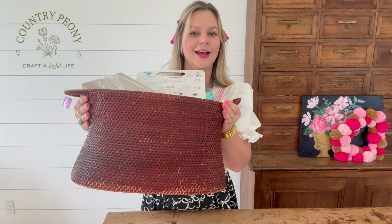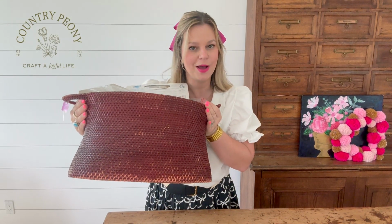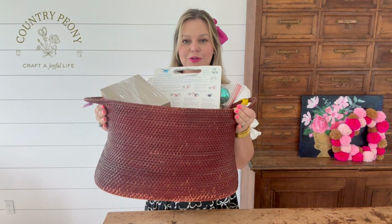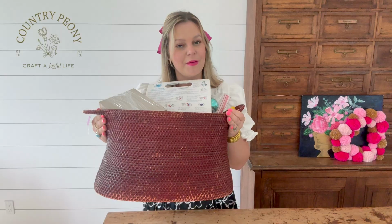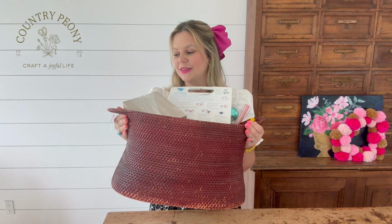So the first find was this basket. Do I need another basket? No, but I love thrifting baskets because the price points are fabulous and the shapes are really, really cool. I spent $3 on this basket, and it does need some work, and that's actually why I bought it. I bought it for a project, so stay tuned to see what I do with it.